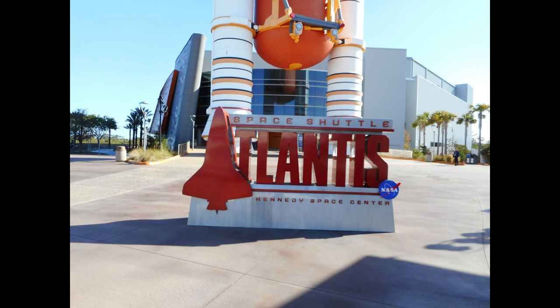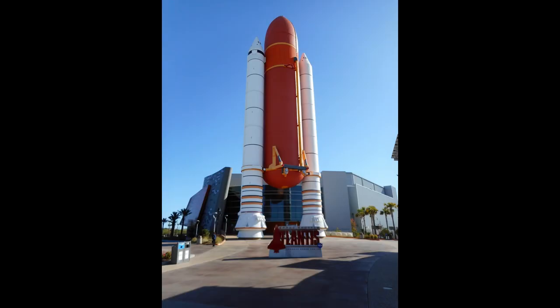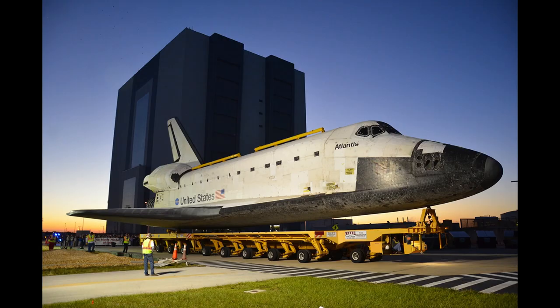Yes. And there's a better shot, and that's the mock-up of the external fuel tank plus the two SRBs, which is the rocket boosters on either side, which, of course, we all remember in Challenger, gave us the problem with the O-rings. Exactly. And this shot was taken before the building for Atlantis was actually built. This is when it landed at the center, and they put it on its trailer, because obviously you don't want to roll the shuttle and have somebody have to steer it. It just doesn't make sense. No.